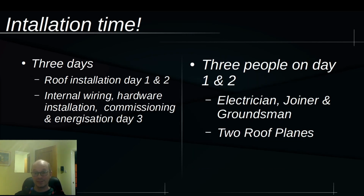So the installation time is 3 days. Now, days 1 and 2 just happened a couple of days ago. Day number 3 is all the work that happens inside. So all of the wiring from the roof to the inverter, which is going to be installed, and you'll have the commissioning, and then finally the energization.